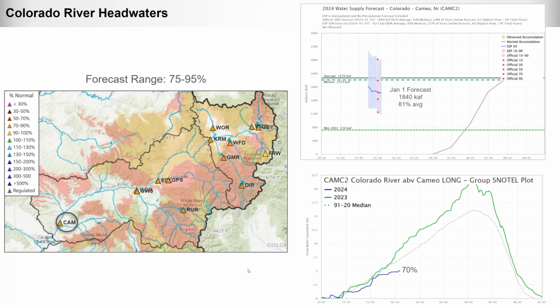And continuing to move south across western Colorado, this is the Colorado headwaters area with a focus on the Colorado River at Cameo. This is near the bottom of this. So this covers the Eagle, the Roaring Fork, Granby, Dillon, a lot of reservoirs in this area. The focus with the evolution plot and the snow plot is the Cameo location. So the January 1st forecast there, 81% of average. Early January snowpack above Cameo around 70% of average, normal.